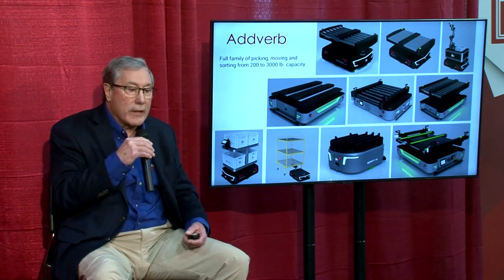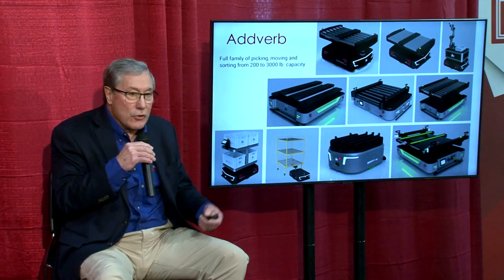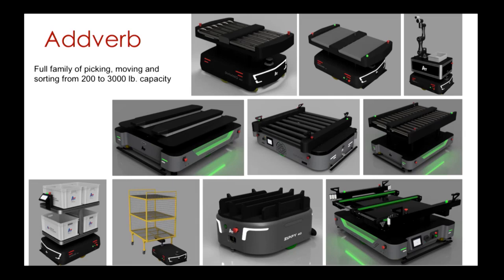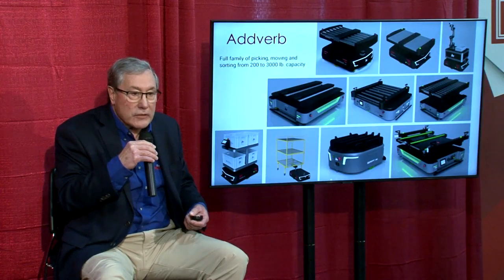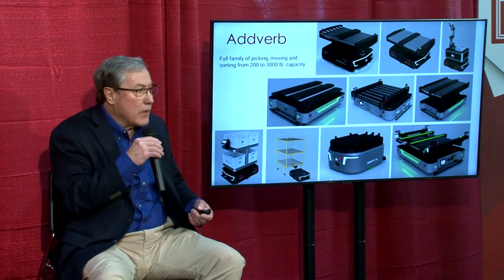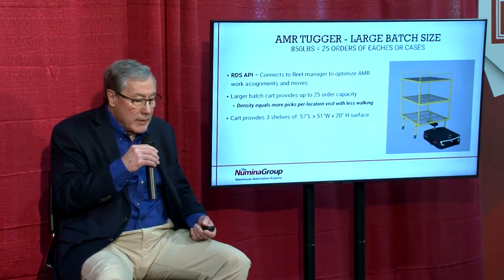I know I show on the slide that they go from a certain weight load. Well, they actually go from more like 20 pounds to 3,700 pounds. So there's a wide variety of capabilities of robots that are really well suited for the tasks at hand, the picking, the moving of products, and the sorting of products. They have that whole family of technologies available for applications.